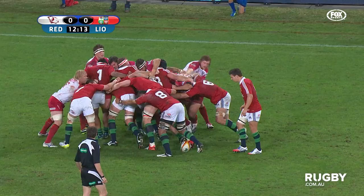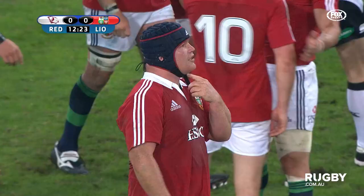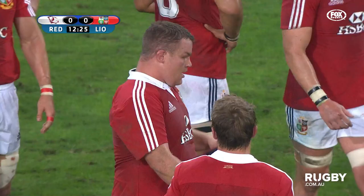Huge scrum for the Lions. And here's a penalty to the British and Irish Lions. Gee, Nathan Sharp, they've got some pressure coming through as an eight, haven't they? At scrum time, they're not splintering at all.